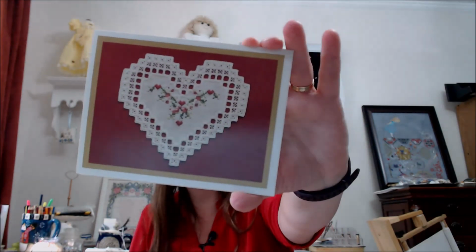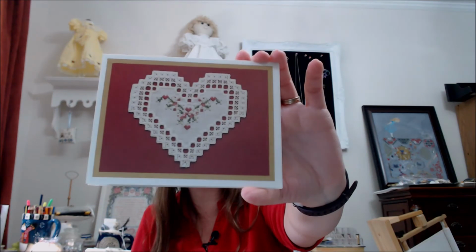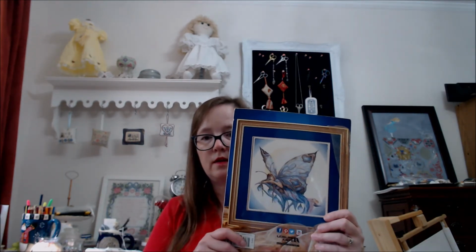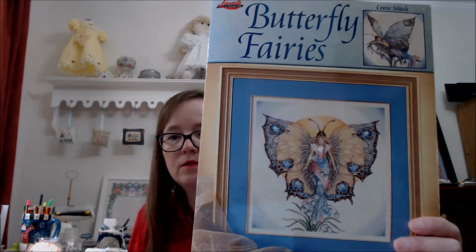And the 2 that I picked are the Hardanger Heart 1993 Christmas in My Heart ornament by Cross and Patch, and Lenart Fairies, Butterfly Fairies. Those are the 2 that I picked up from that.